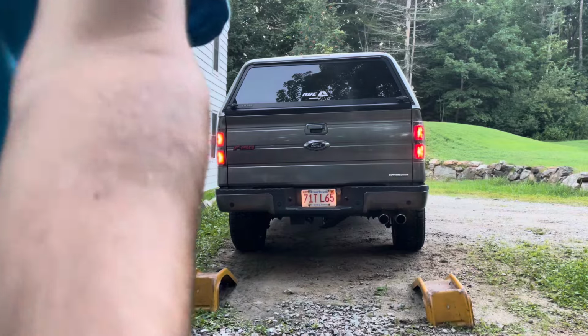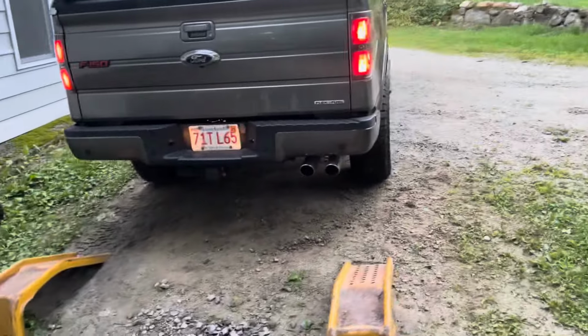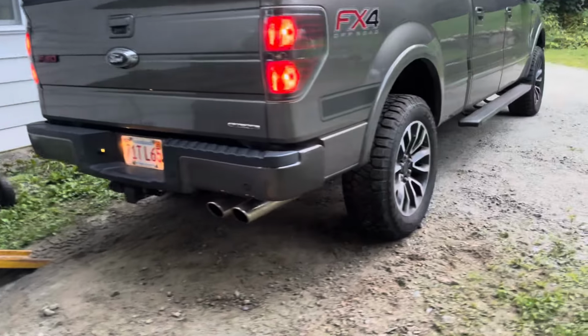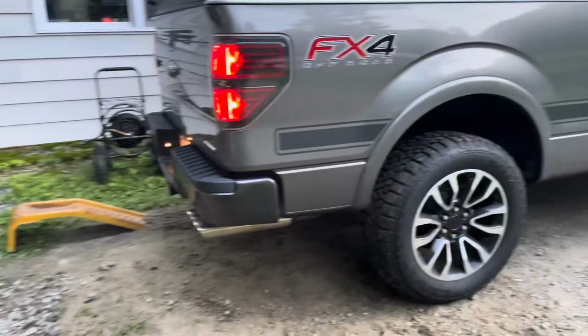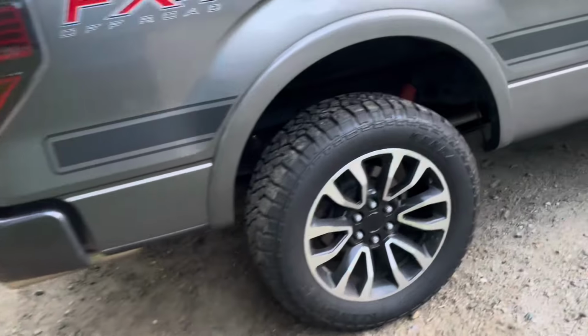That's for sure. I think this is going to be pretty good. And again, I'm not so much trying to reduce the noise overall, but I'm more trying to reduce the drone, because I hate drone. So let's see what it looks like under there now.